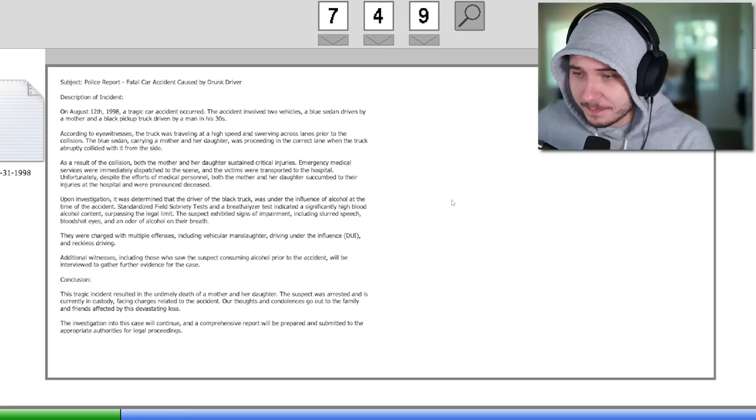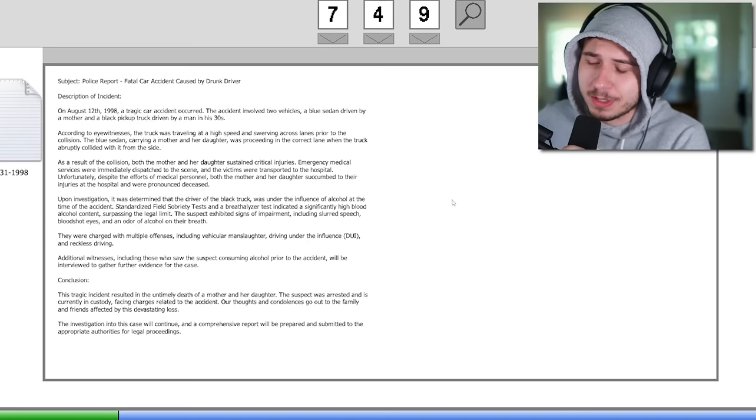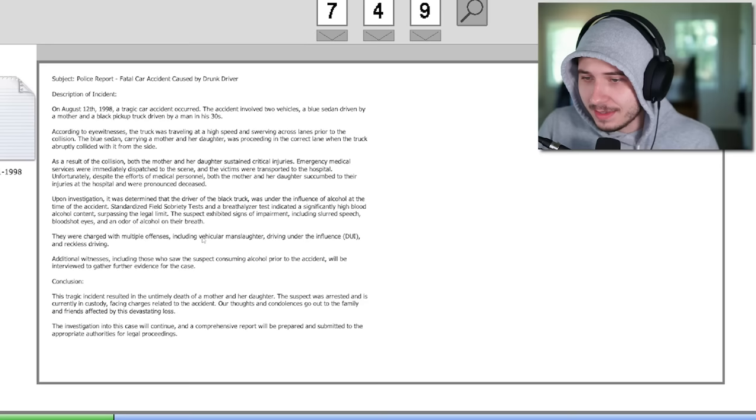This guy was illegally drunk. That's how drunk he was. The suspect exhibited signs of impairment, including slurred speech, bloodshot eyes, and odor of alcohol on their breath. Once you get past 5 or 6 beers, your keys start to glow gold. It's like a rare pickup. Legendary item. He succumbed to the intrusive thoughts.